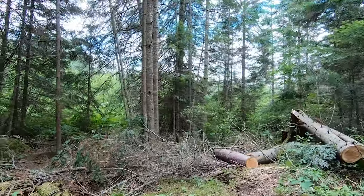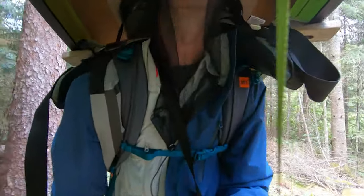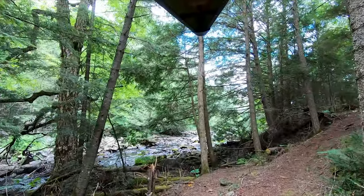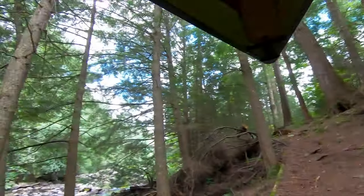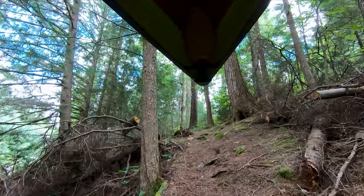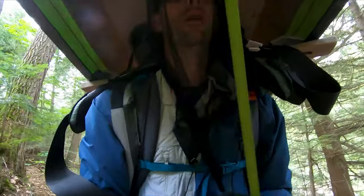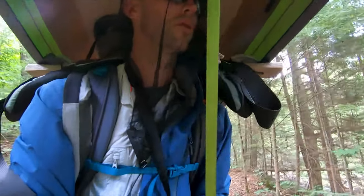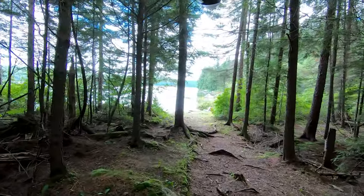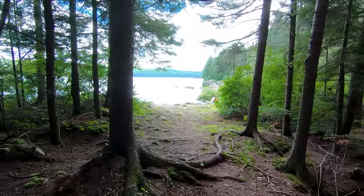Mouse portage officially cleared and open. Thank you, park staff. That's nice. This, not so much. We put in some work to get here. See what it's like. There she is. What a sight. Home for tonight.